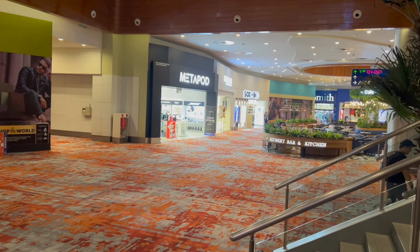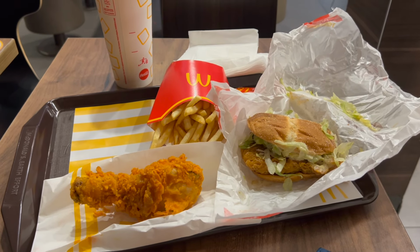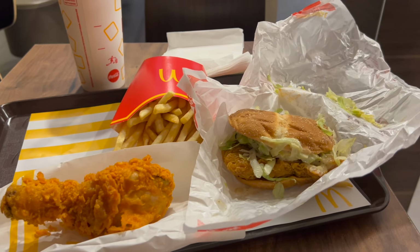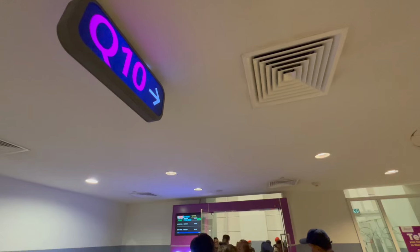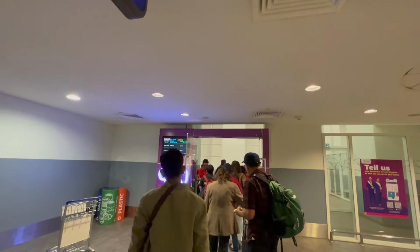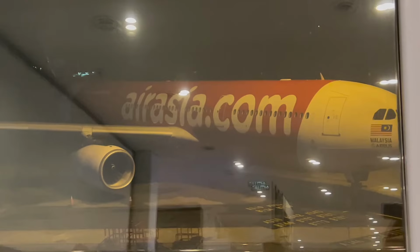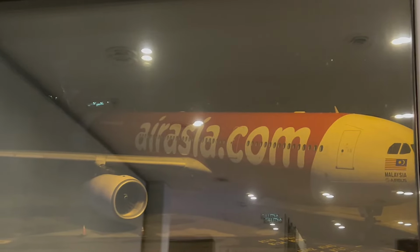Instead, I treated myself to some of the finest local cuisine at Macca's. It's actually quite fun to eat at McDonald's around the world and compare what different markets have to offer. I also didn't know what the food situation would be like on board, so I thought it was best to eat ahead of time just in case. It was another long walk to my gate, and once I got there, I couldn't see the plane. So here's footage of another AirAsia X A330 that was parked a few gates down.